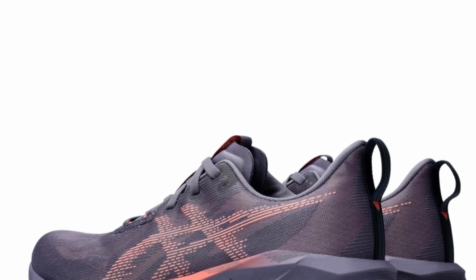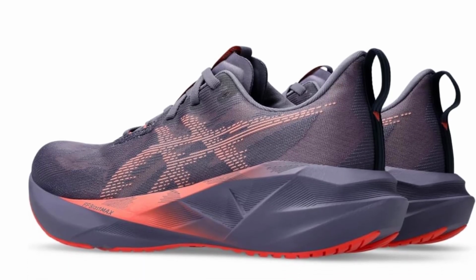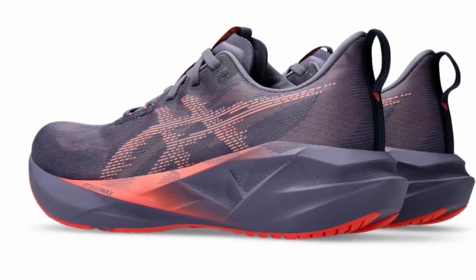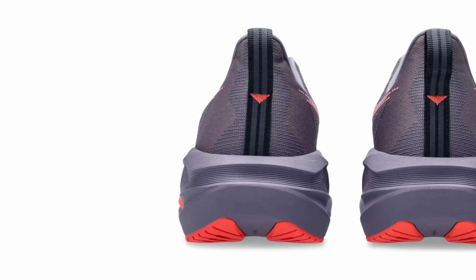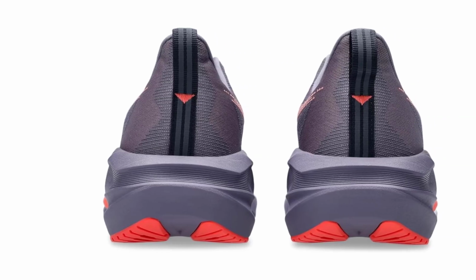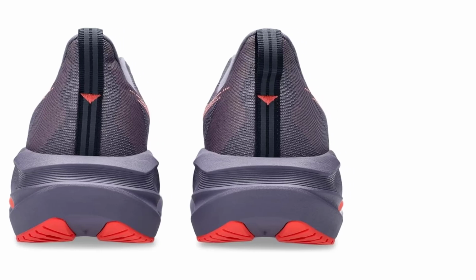As with the last version, the Nova Blast 5 struggles with traction. It's significantly improved from the last model, with a tackier AHAR low rubber and increased coverage. Still, it's not the best choice for runs on slick surfaces, although we've used it in the ice and snow of Montana winter training. Overall, this is a comfortable, fun, and versatile shoe.